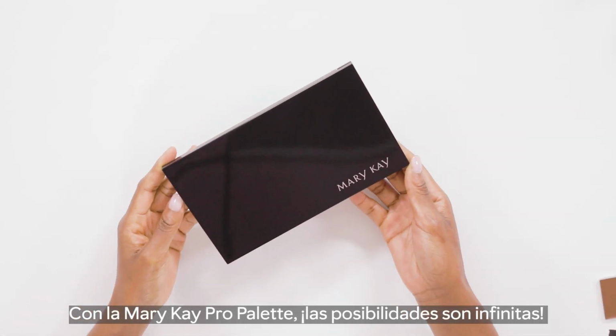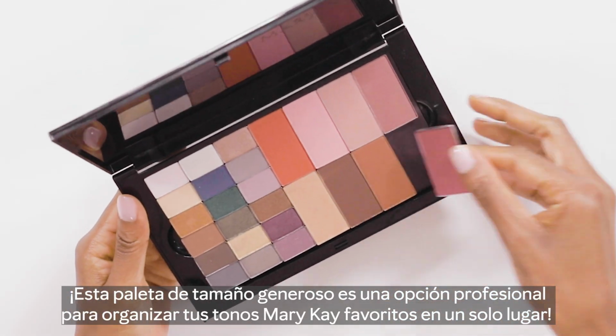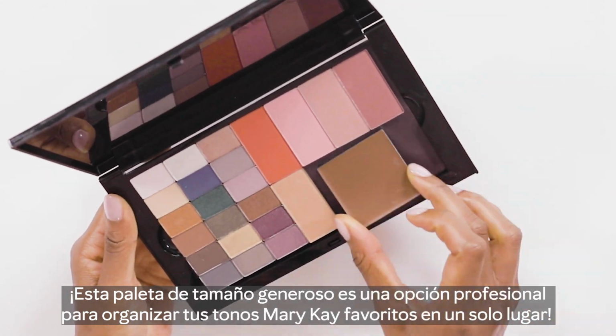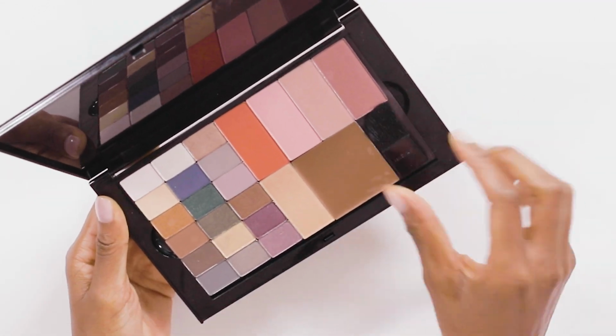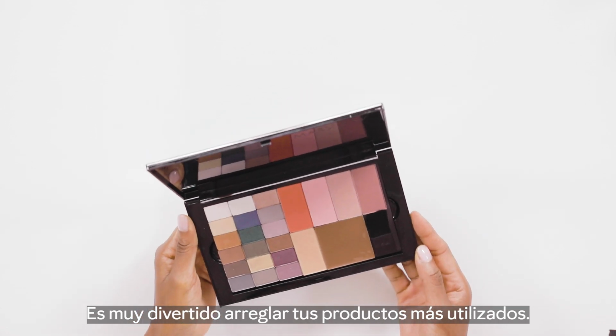With the Mary Kay Pro palette, the possibilities are endless. This generously sized palette provides professional organization so all of your favorite Mary Kay color can stick together in one place. It's so much fun to tailor to your most used products.